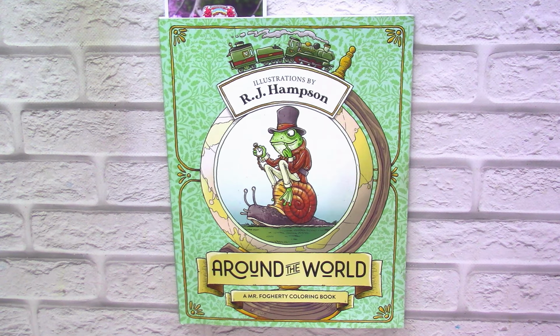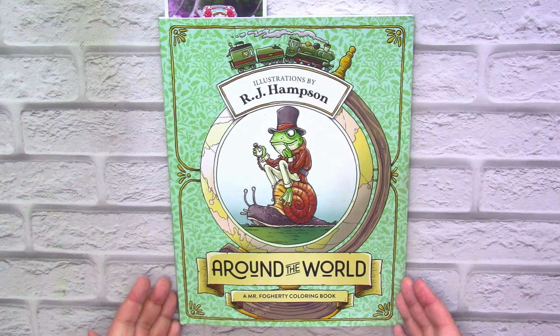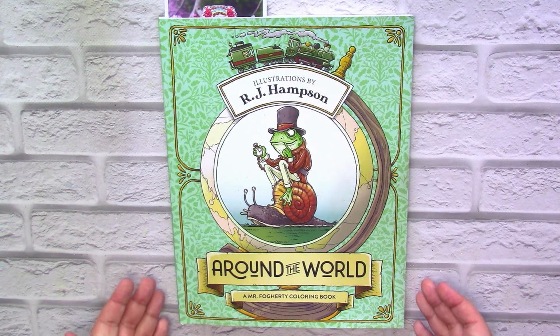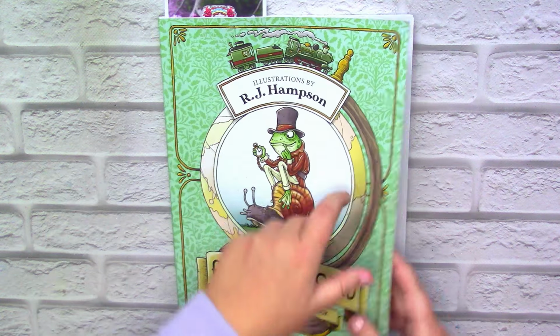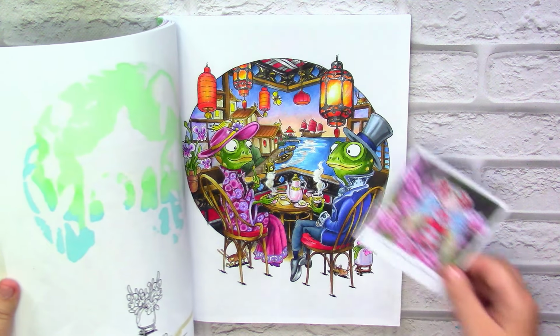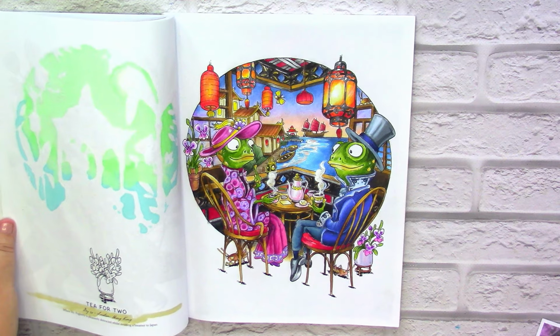Welcome to the video about pictures which I colored in October. Of course, almost the whole October was dedicated to Halloween pictures, but I also tried to remember about Mr. Fogarty to continue his journey. I did only one page, but still, after this one, I only need 3 pictures and the book will be finished.